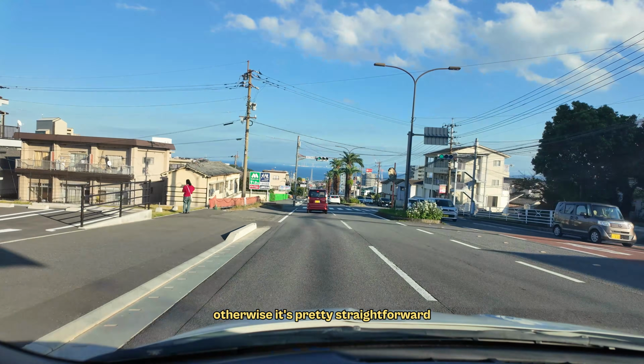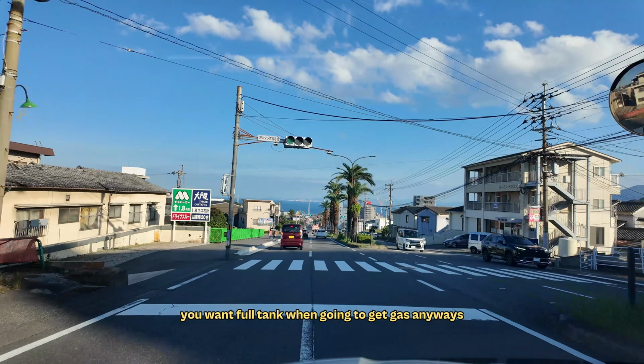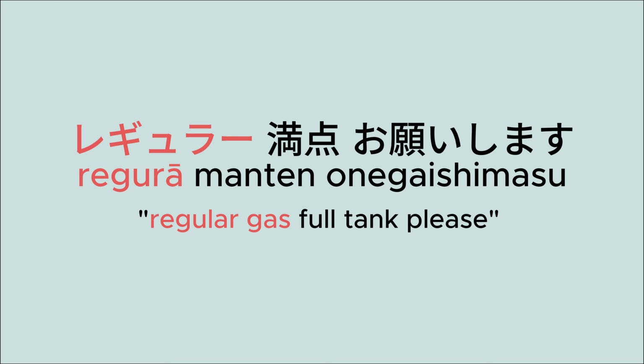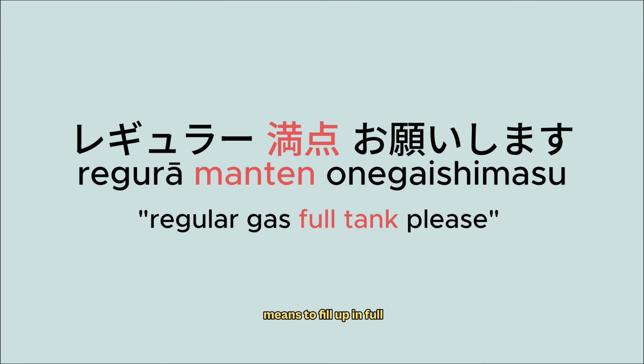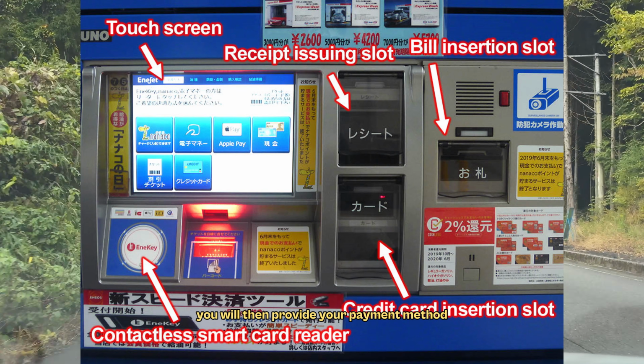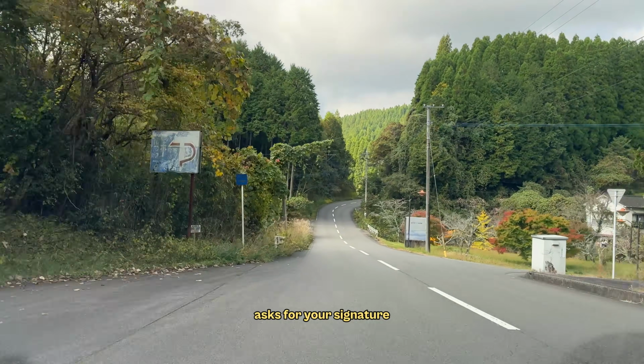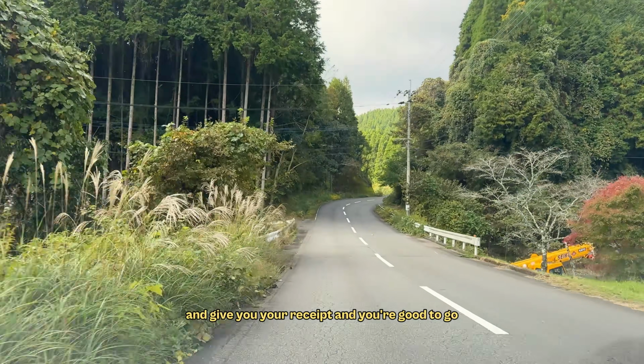Otherwise, it's pretty straightforward since chances are you want a full tank when going to get gas anyways, so a simple "regular manten onegaishimasu" will suffice. Regular is the regular gas you want, and manten means to fill up in full. You will then provide your payment method, we paid by credit card, and they fill it up, ask us for your signature, and give you your receipt, and you're good to go.